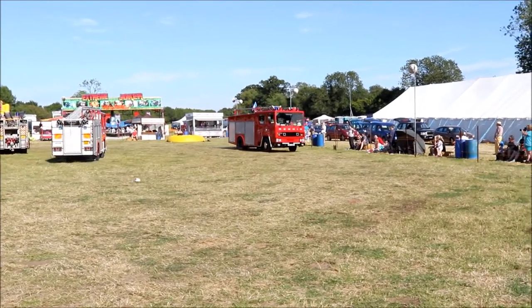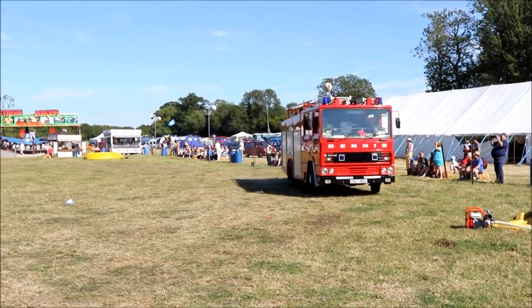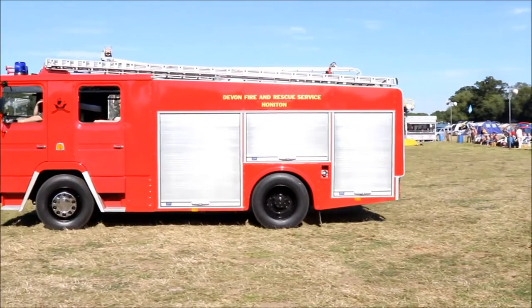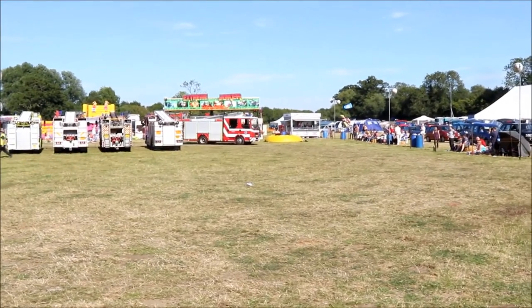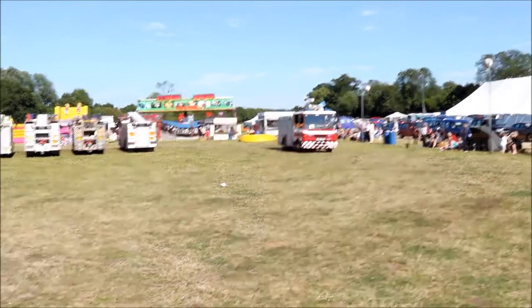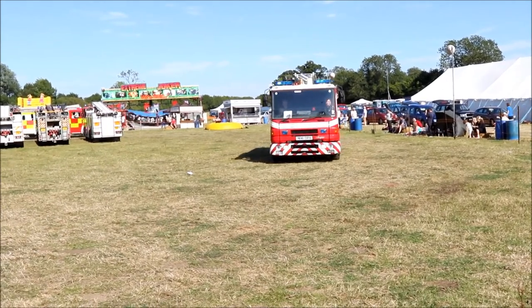Volvo. Now this is on a 53 plate. This is one that's used at Thruxton.